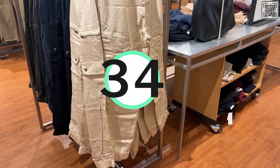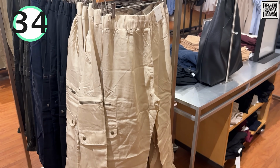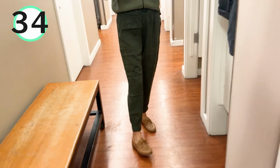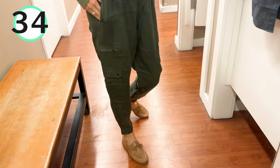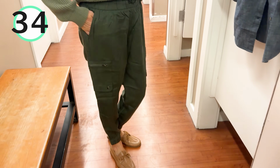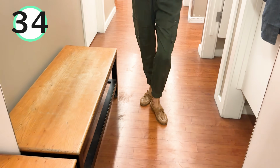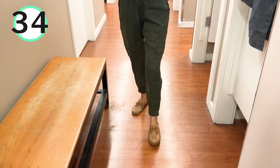And then these little utility style pants. You can dress them up or just wear them with loafers. They're really cute. They have a stretchy waist. Come in several colors. Side slotted pockets. Little tie, and they just feel real lightweight. So some cargo pockets there. A different kind of pant.